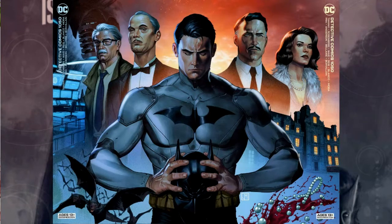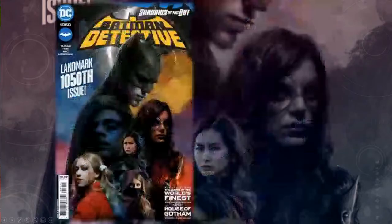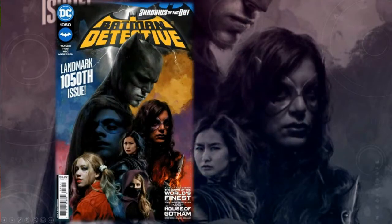And here we can see another cover. This is one of the variant wraparound covers. There's plenty of covers for this book, so don't you worry about that. But this is what the normal version should look like at the comic shops.